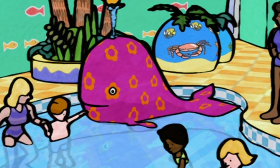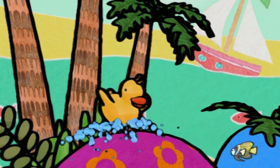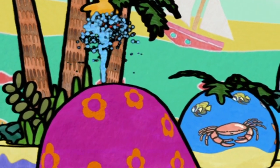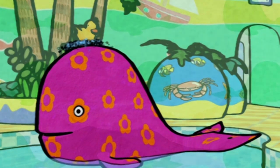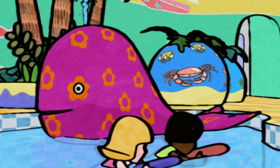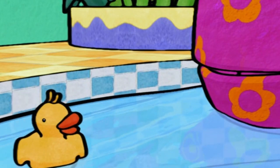Pool's not so deep. It's for smaller children. There's Laughing Duck sitting on top of the big whale. I'm having a whale of a time. The whale's spouting water. Spouting whale. Look, those children are learning to swim. Of course, I'm a very good swimmer. I don't need lessons.